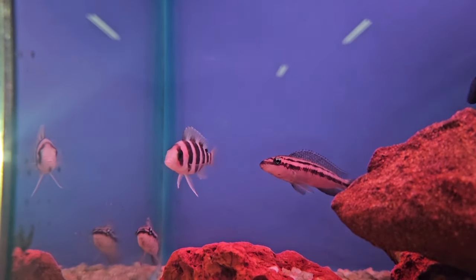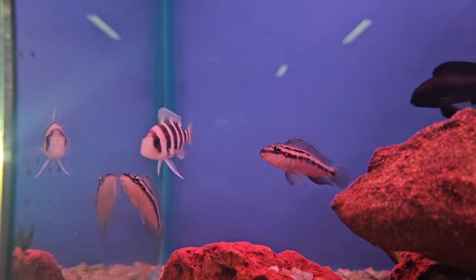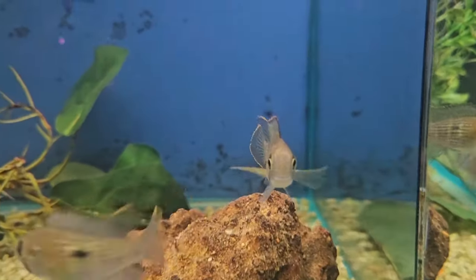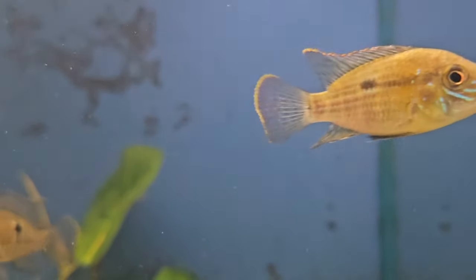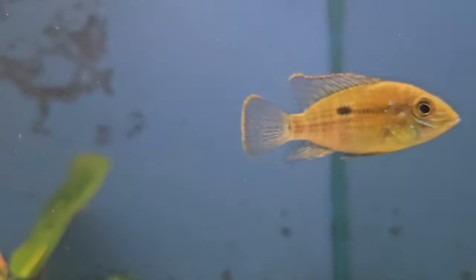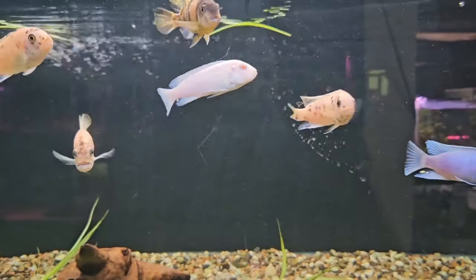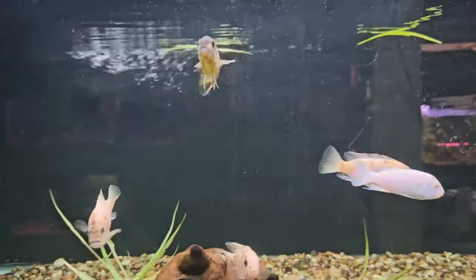Here's more Tanganyikan, so here's a baby. Now the name drops out of my head. We all know there's a Julidochromis there. I don't know what the blackfish is. And here's a green terror getting ready to terrorize. A baby Frontosa that was. Now the name is back in my head. I'm also getting older. Here's some Mbuna rock dwellers.